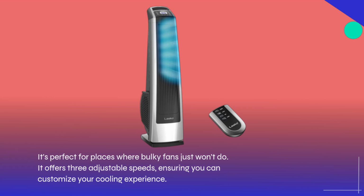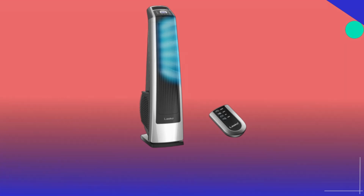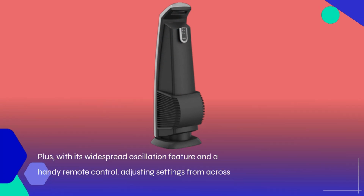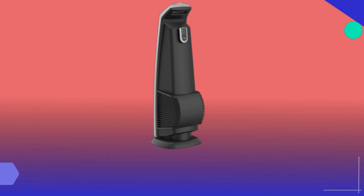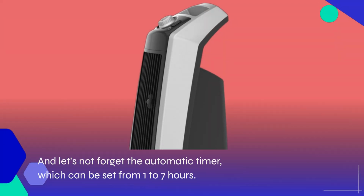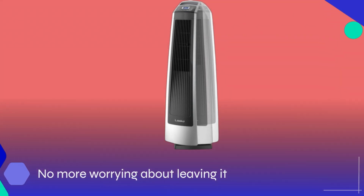It offers 3 adjustable speeds, ensuring you can customize your cooling experience. Plus, with its widespread oscillation feature and a handy remote control, adjusting settings from across the room is a breeze, pun intended. And let's not forget the automatic timer, which can be set from 1 to 7 hours. No more worrying about leaving it on overnight or during a busy day.